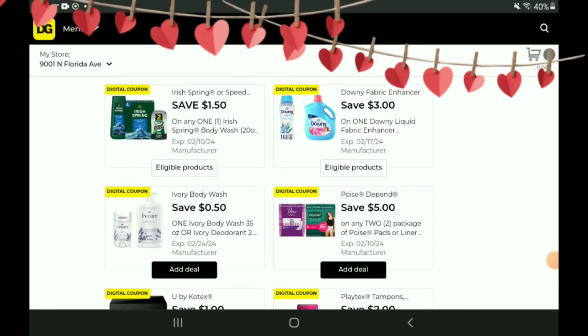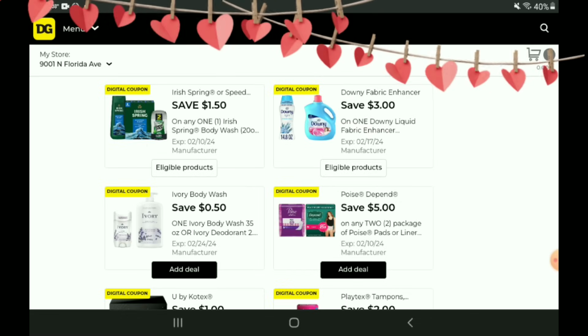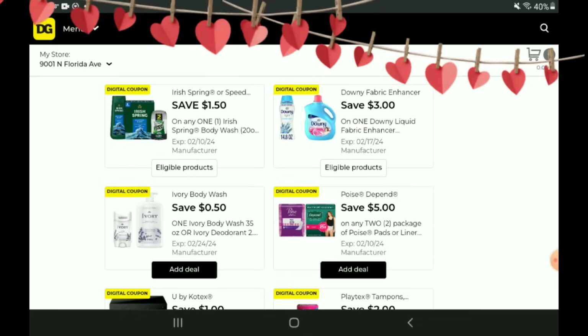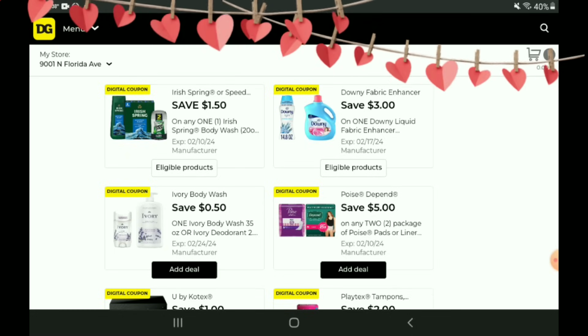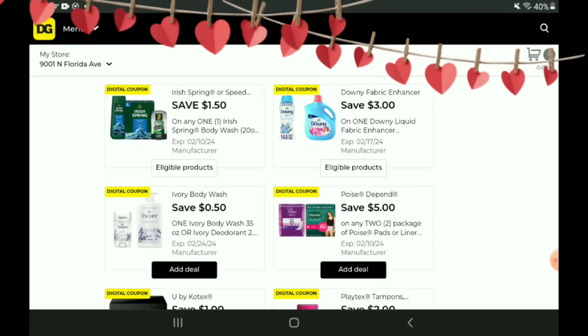Alright guys, up next, we got a $1.50 off 1 for our Spring products, so if you want to pick up the 2-count deodorants, those are priced at $4.75. After the coupon, you're paying $3.25. Right beside it, we have a $3 off 1 for our Downy products, so those are priced at $10.95. After the coupon, you're paying $7.95.